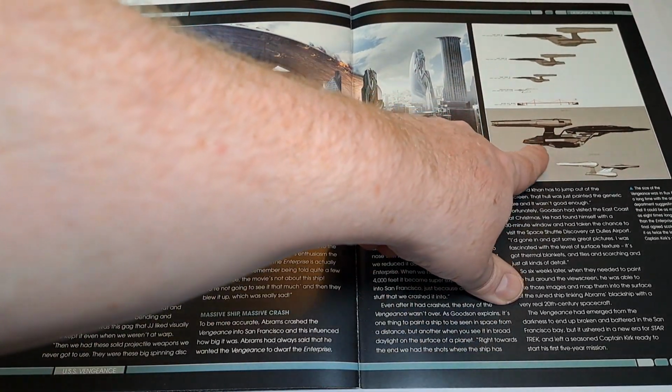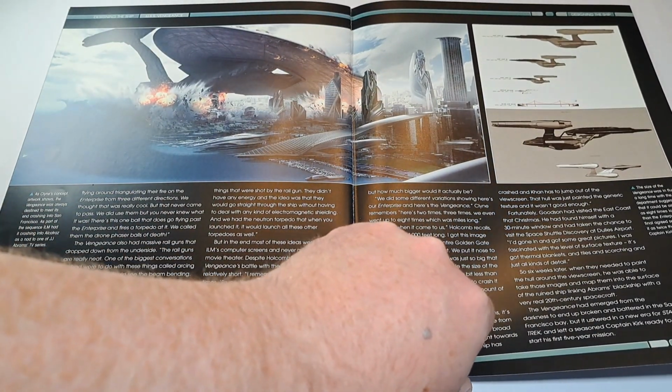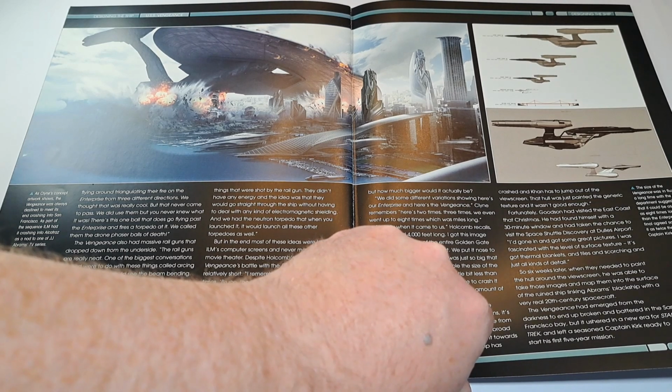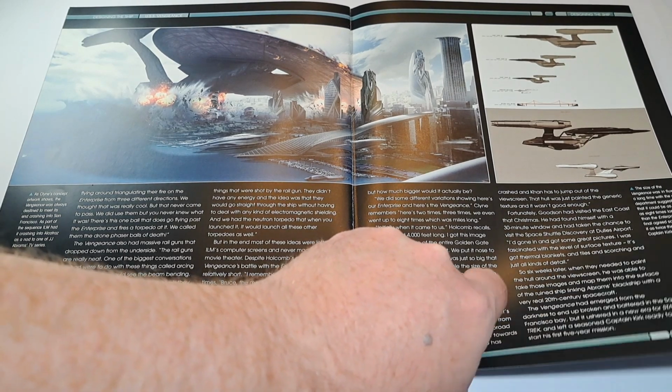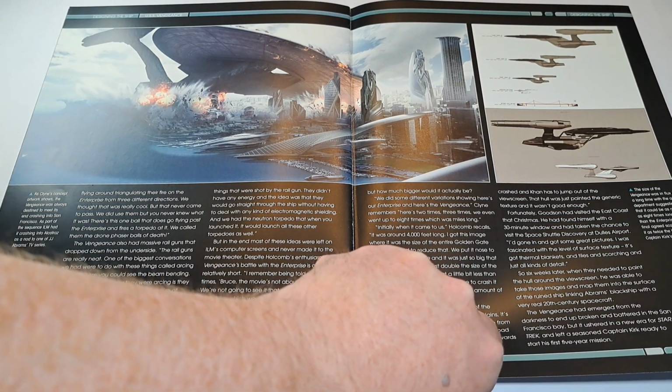And that's the comparison scale with the Enterprise. And it does dwarf it completely. It's quite interesting. There were various different lengths that they could have gone for, but I think anything beyond what it was shown as would have been completely ridiculous, because its crew complement at maximum would have been enormous.